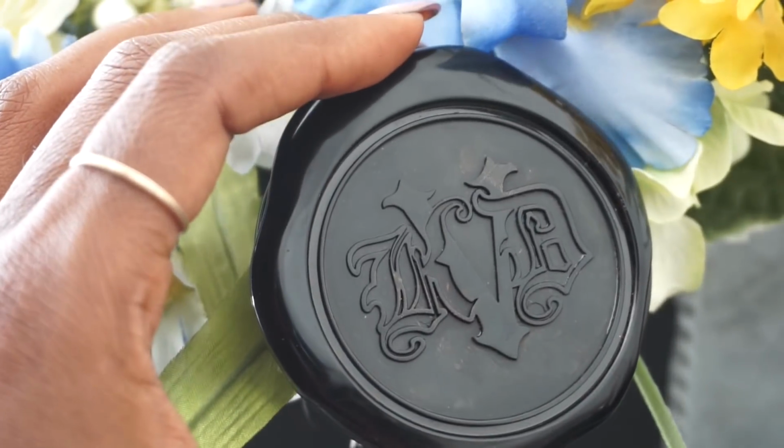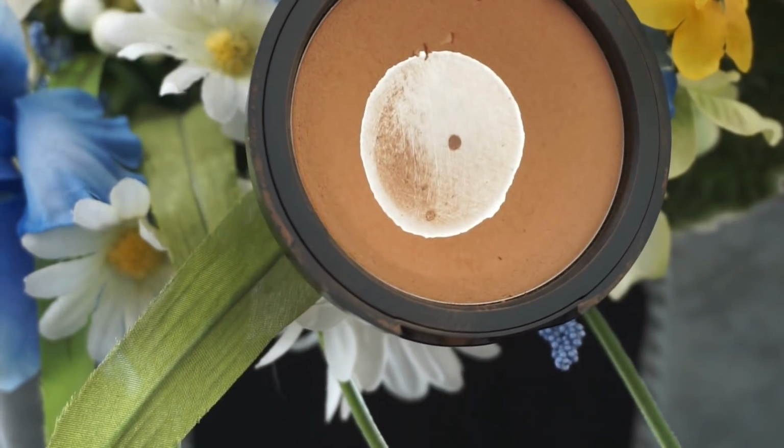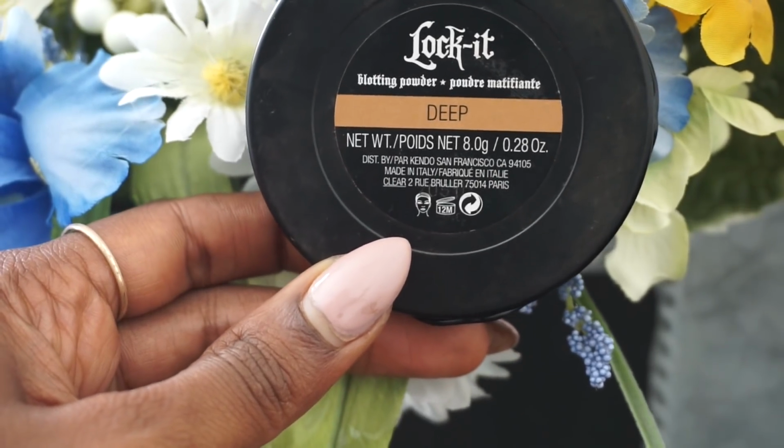It sets your makeup so your makeup doesn't move, and it just makes your entire face look even. If you have your highlighter that's blinging over here, you got something matte over here, you kind of just want to bring it all together, and I feel like this does amazing at that. That's the color, but honestly, once you put it on your face, it just looks white, but it does not leave a white cast, and you can just kind of spray your face anyway with the setting spray and you're good to go.